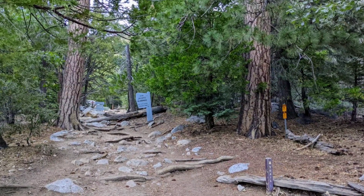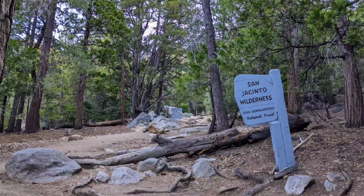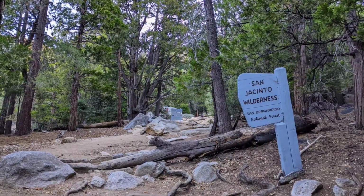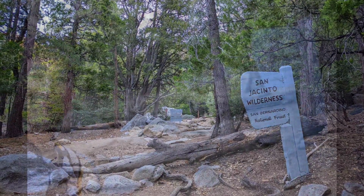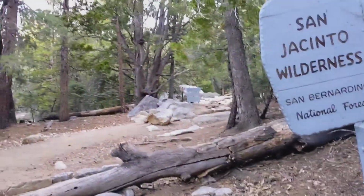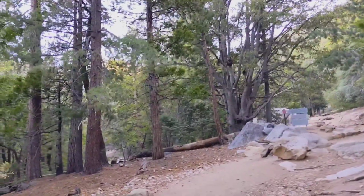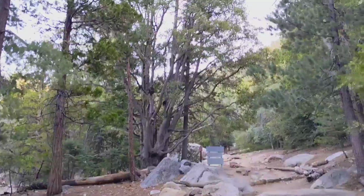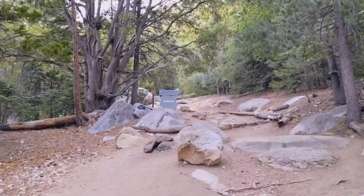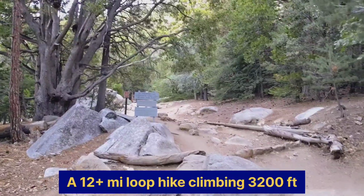It's 7:30 already, starting a little bit later than I have wanted. Going to be going up the Devil Slide Trail to Tahquitz Peak. So this is going to be a 12-mile hike with an elevation gain of about 3,200 feet.